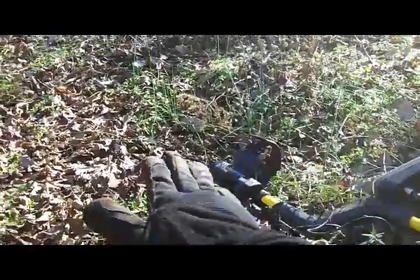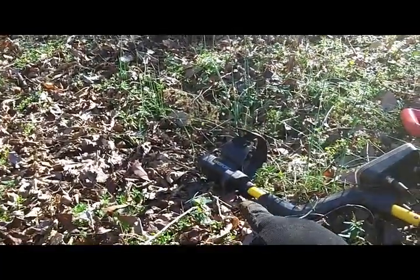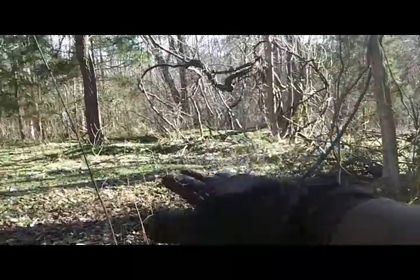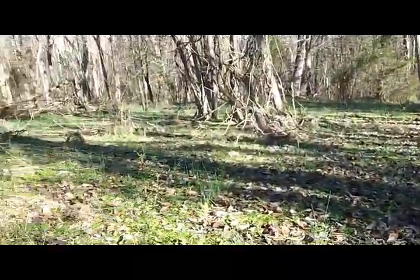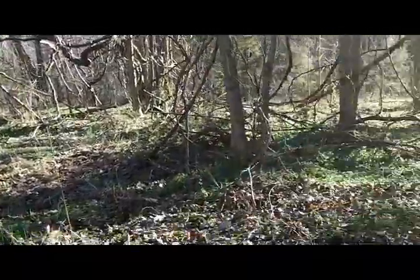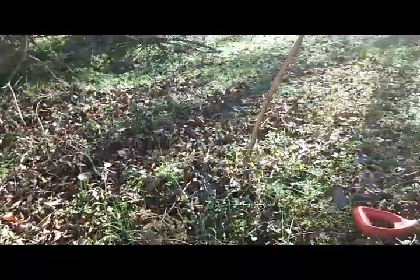Can you see this depression right here? This might be a privy. We'll have to probe it later. Of course, there's so many high spots and low spots in here that, you know, it might just be difficult. I'm going to look for the high spots, probe, look for the low spots, probe, because you just never know if they left the dirt built up around it or not, or they carried the dirt away. You just never know.